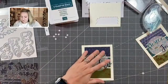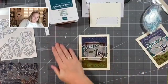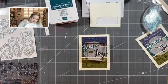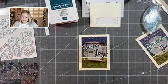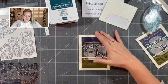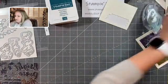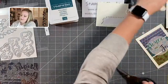All right, so we're going to glue that down. I'm just going to put something heavy on it so it has a few seconds to cling together. And that is our first project using the new Peace and Joy stamp set with the coordinating dies. So I'm just going to put this off to the side so it can glue down a little bit, and we're going to move on to our next project.